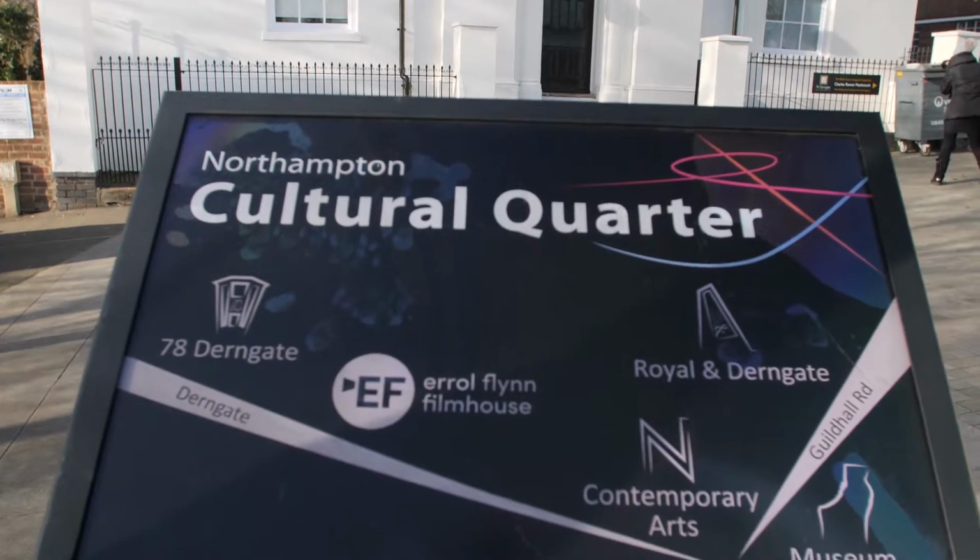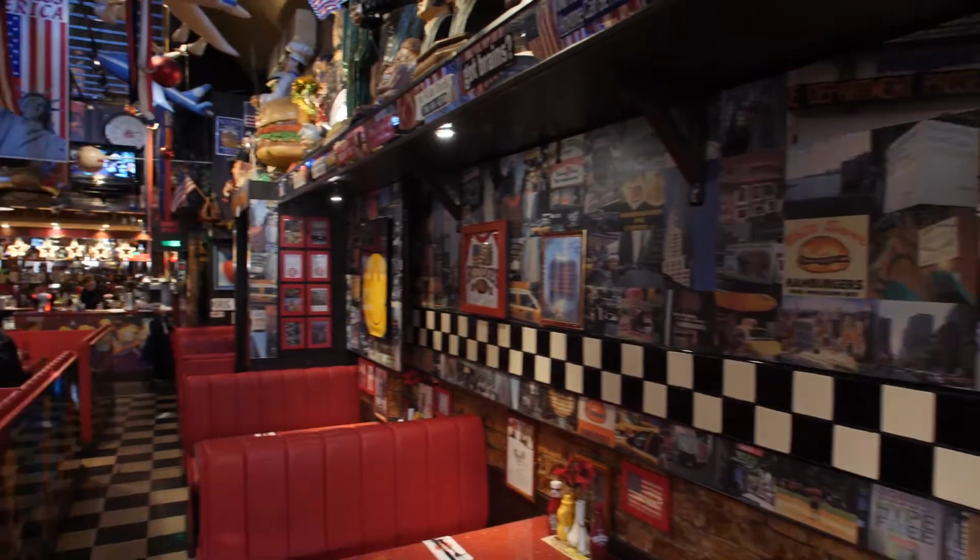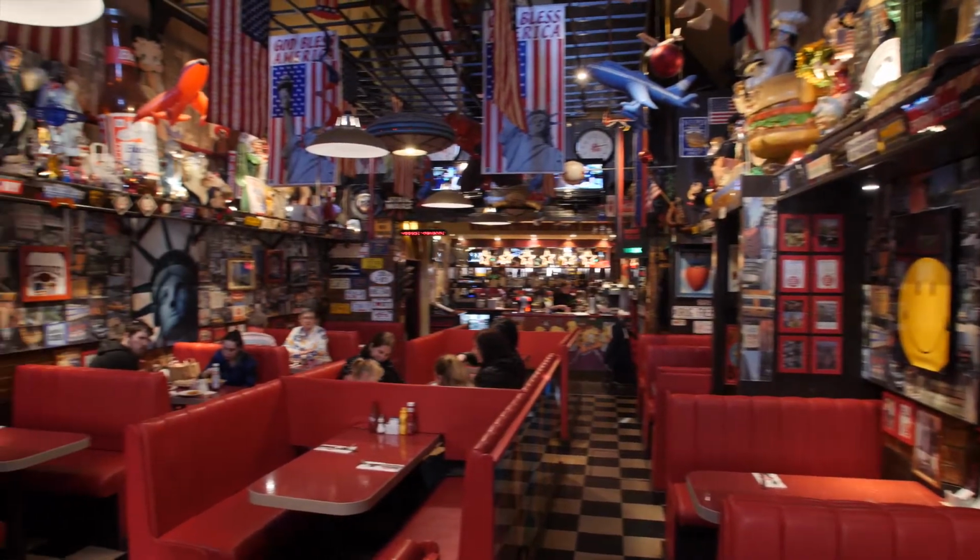After all that excitement, you'll need to sit down and relax. Luckily, the quarter is home to the best restaurants, bars and cafes in town. This is Buddy's, one of my favourite restaurants in Northampton. It's an American-style diner. They serve fantastic burgers, brilliant breakfast and fantastic chips. It's just around the corner from the Market Square, which is a 1-minute walk, so not too far at all.